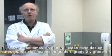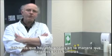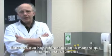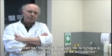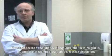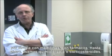Mast cell tumors in general are divided into 3 groups. They are graded, like grade 1, 2 and 3. And we know that there is a difference in the ways we treat these tumors. Especially the high grades, so the grade 3 and the bad grade 2s, they need to be treated after surgery, or when they cannot be cut out by a surgeon, with medicine, with drugs.